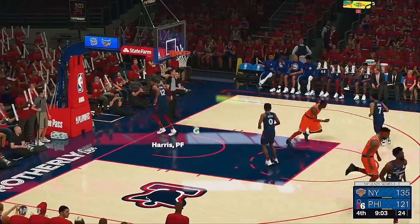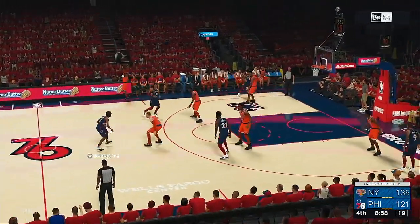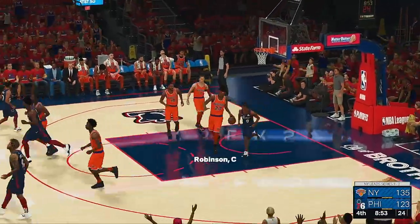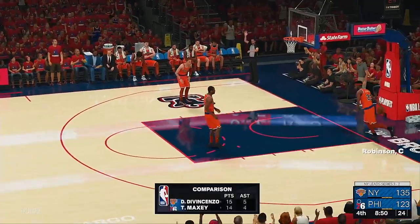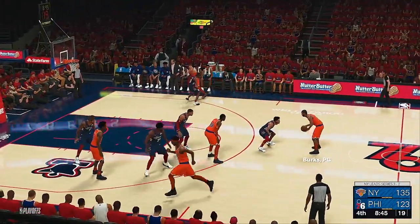Free throw good, Burks. Alec Burks continuing to develop into a dependable scorer. He's got great size for a two guard. Maxey, and he uses the glass on the layup. Well, the defense wants to keep the ball out of that area. Why? Because if it gets in there, most players are going to finish.